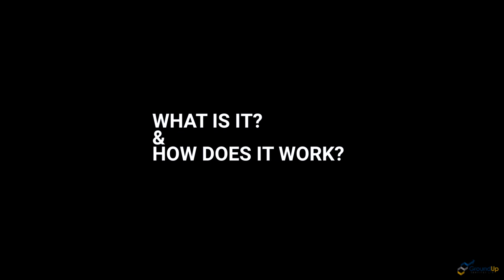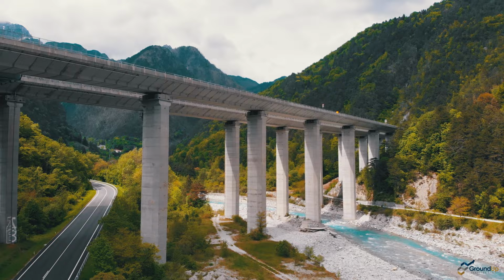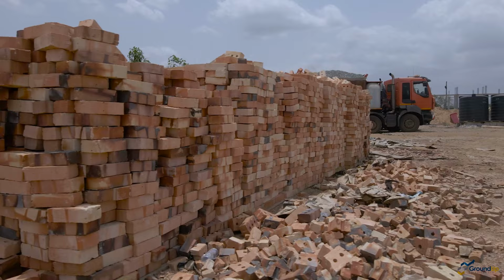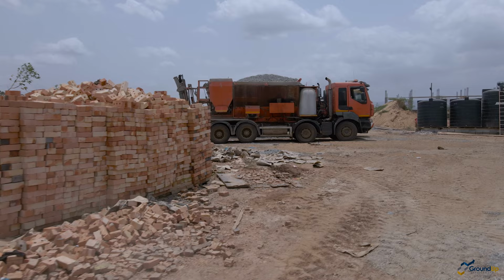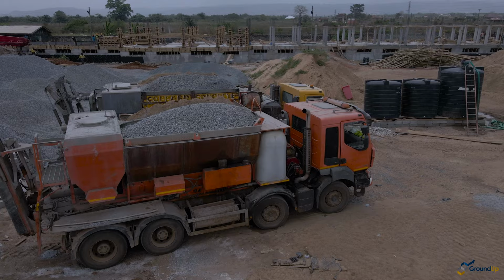For contractors and developers who have projects that are far away from any commercial batch plant, your best bet to getting high quality strength concrete at high volumes per day is with the use of a volumetric concrete mixer. A volumetric concrete mixer is a truck mounted equipment that carries all your aggregates for concrete, the sand and then the stone, and then also your cement, your water, and your admixtures all on the equipment.